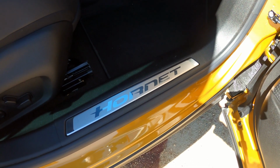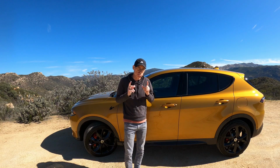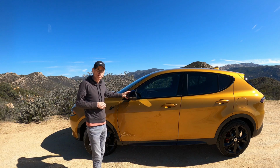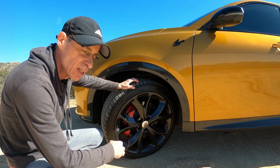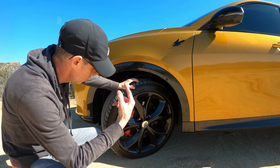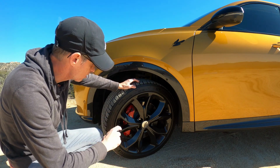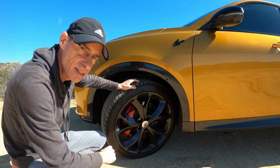You also get these Hornet badges on each of the door sills. This tester has the GT black top package, so that includes black around the windows, black on the mirror housings, and black Hornet badging. This one has the track package, which comes with these really nice 20-inch wheels. They're 235/40 tires, Michelin Pilot all-season 4s, a great tire. And you also get Brembo brakes with red painted calipers.